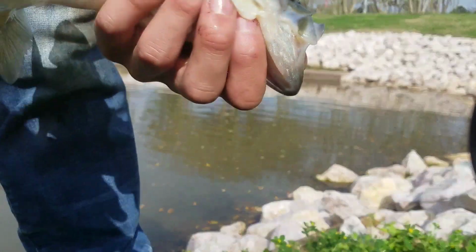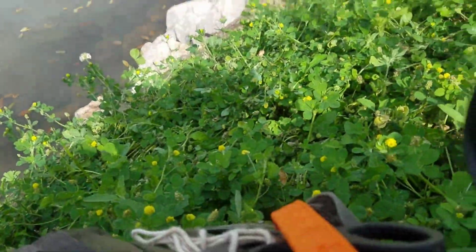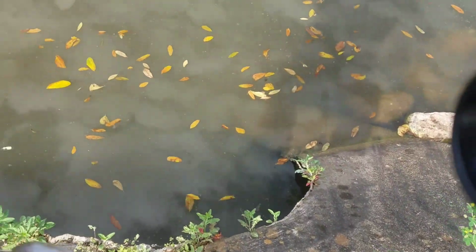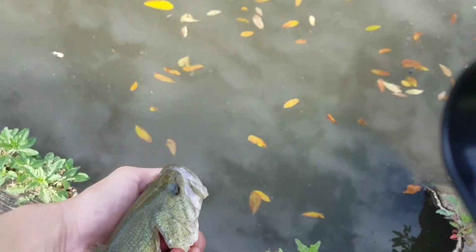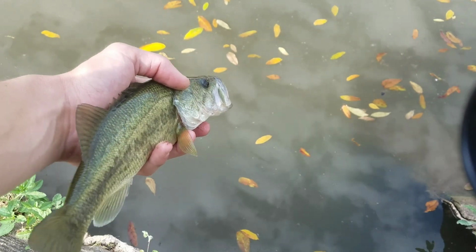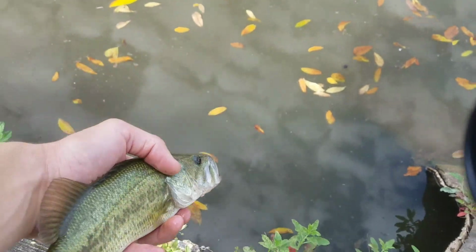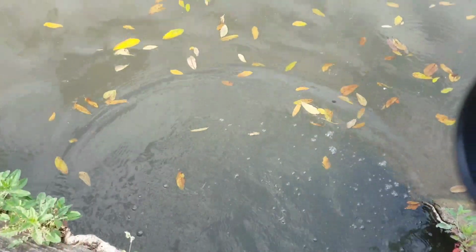And that's the thing. It's a sight predator. That's why he kept going after the worm as I moved it across the water, as opposed to, you know, let it sit there. So we're going to let this guy go. Look at that stripe, guys. Look at that stripe. And here he goes. And he's gone.